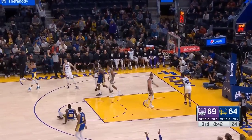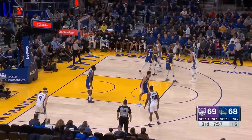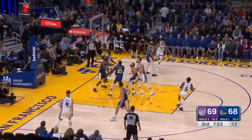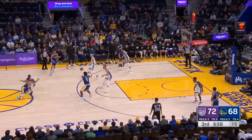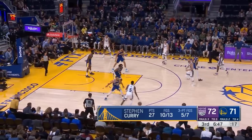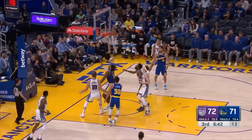Klay Thompson! Keegan Murray's been quiet. He's only got 6 points. De'Aaron Fox sensing his team needs a basket. Curry three. Perfect. Steph, the greatest to ever do it, shooting wise.